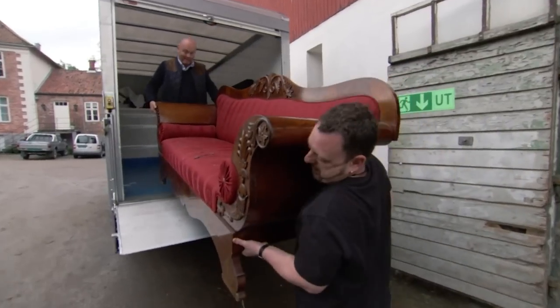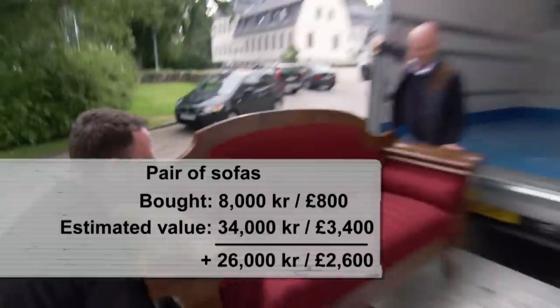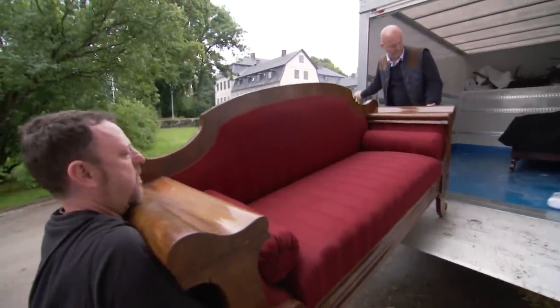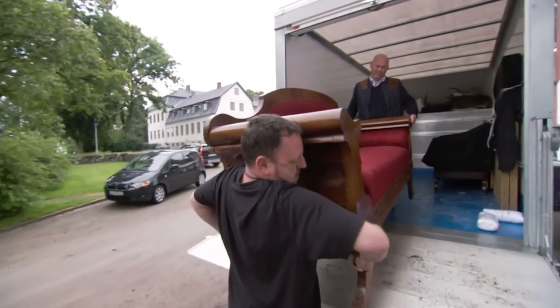Oh, you all right? Yeah. You okay? Yeah. Hold it there. You all right? Yeah. Where do you want it? This side? To the other side this time. Lucky you're here, isn't it? Oh! It's a big boy. Can you buy lighter stuff?